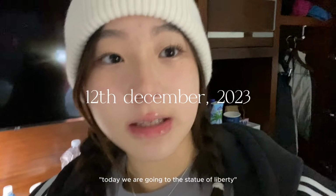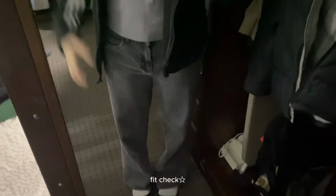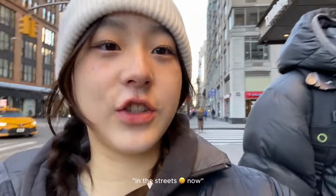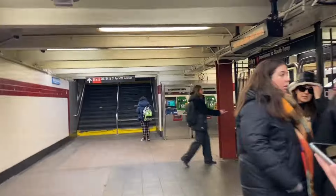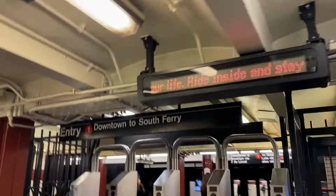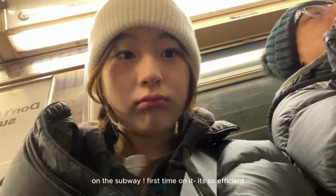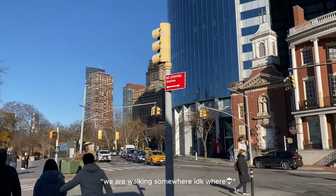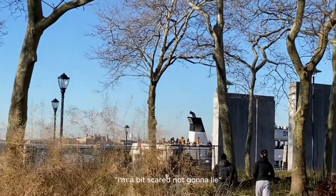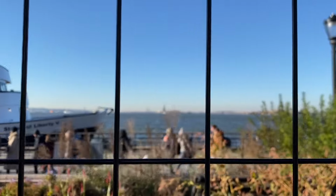Today we are going to the Statue of Liberty and the 9/11 memorial. We are in the streets now, but it's really cold. Guys, it's right there.